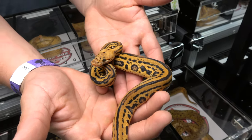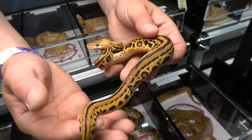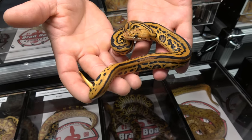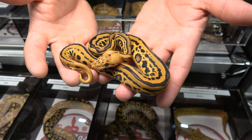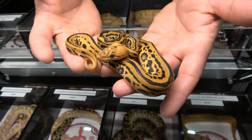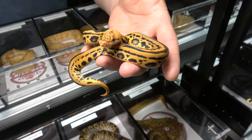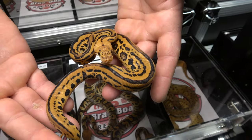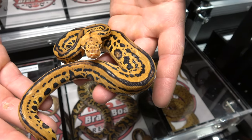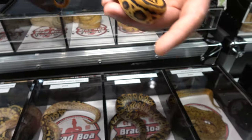And it's a different color when you add that Confusion in than if it's just a pastel clown. It's rich, so it's not really that reddish color. It doesn't dull out. It ages well, because we have adult pastel Confusion animals, and they age well. You gotta love the acid pattern, it just throws it all over the place. Very cool.